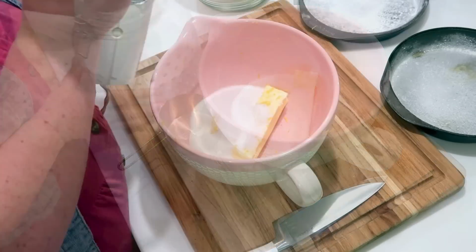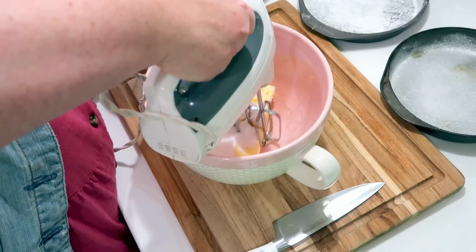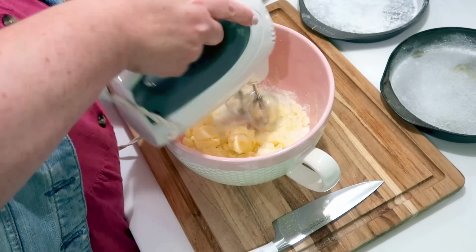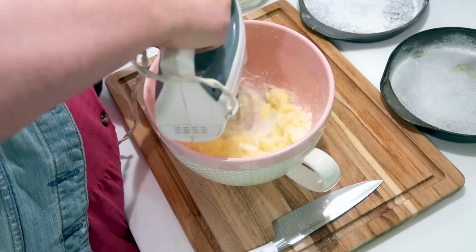Next up, we're gonna add in a cup of sugar, and then we're going to cream this together. Now, my butter wasn't soft enough. It wasn't sitting out of the fridge long enough.